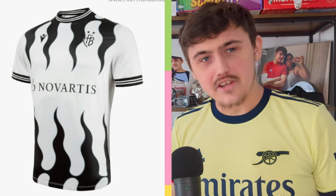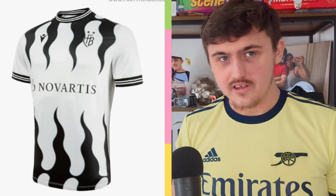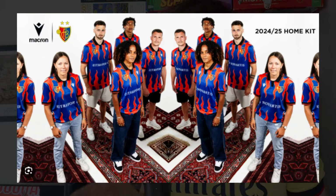Basel do tend to release some decent shirts. They don't tend to be that outlandish with their design, whereas this one is absolutely mental. I think the away one does look better. It's black and white instead of the traditional Basel colours in the home shirt. To me, yeah, I don't like this at all. I think this is going to be one of those shirts that's definitely going to be in classic football shirts' bargain bins in the future. I really don't like this.